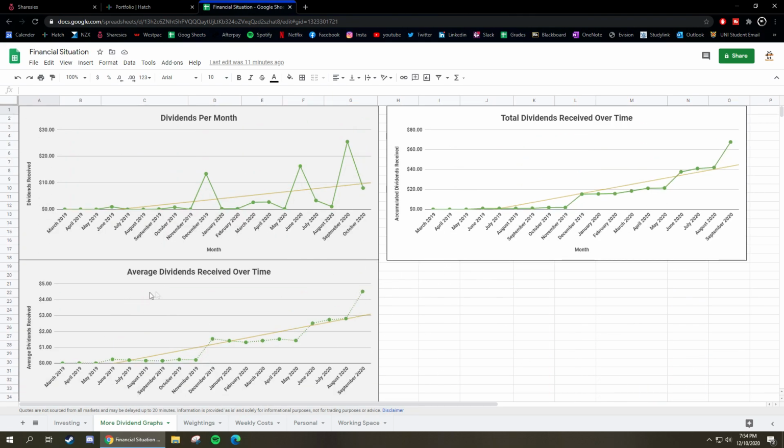You can see our average dividends received going up, our dividends per month going up. Next year we hope to see a less bouncy one as I get into these monthly stocks and these US stocks that pay at different dates. So we hope to see more of a graph like this, less up and down and more steady like that. So that should be sick.